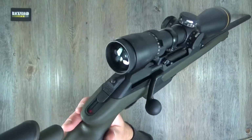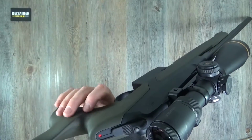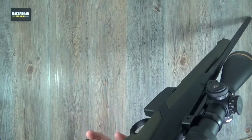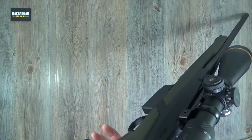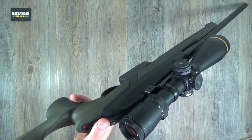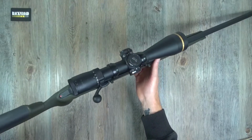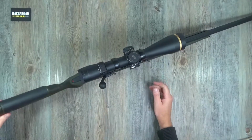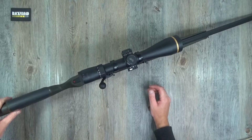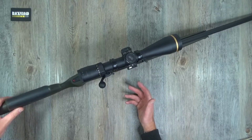So that's the pistol grip. Open thumb hole, kind of nice. You've almost got a shelf there for your thumb, which is very nice. Sorry, I'm going off camera there. A tang safety catch as well, and a decocker. So you can decock this rifle, which is nice, and you may want to in a hunting situation.